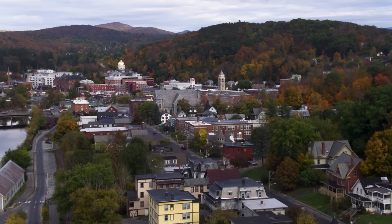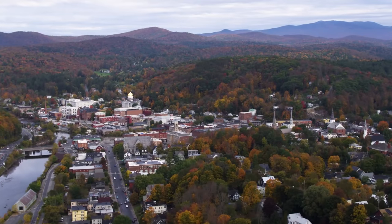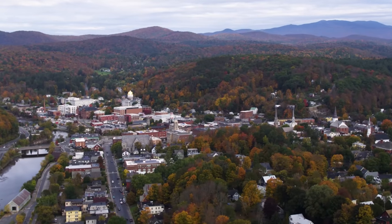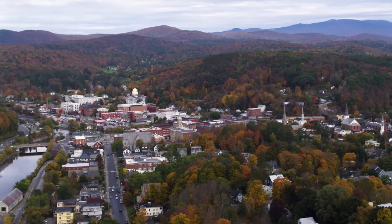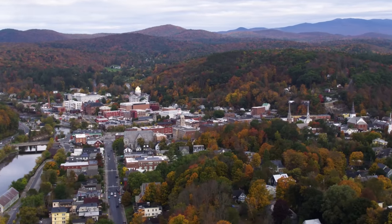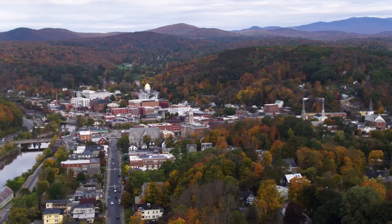This is a state capital and it has a population that's right around 8,000. That's it. That doesn't even qualify them as a city. They're a town. But once you get past the fact that they're a state capital and all that good stuff, really, it is just an adorable New England river town. Great architecture and a lot of history.